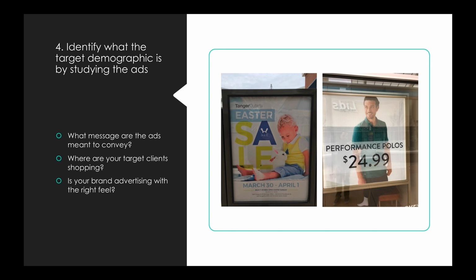Go into those stores and see what ads they're running, because that's a really easy way for you to tailor your advertisements in your business. You're using all this marketing research that these companies have paid so much money for in order to convey your message to your clients, and getting those clients in the door.